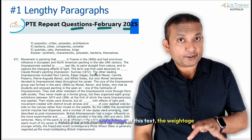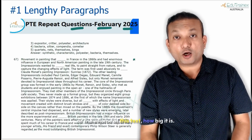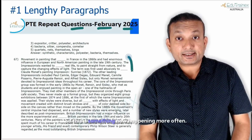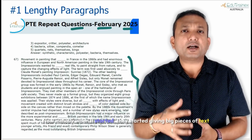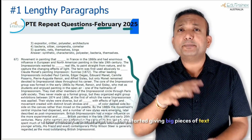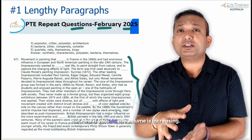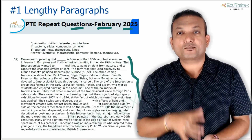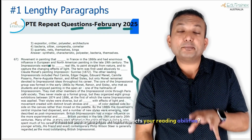You see the weightage or the volume of this text, how big it is. So this is something now happening more often. Initially, when it started, they gave big pieces of text, but it was only one or two questions. But now if you see, the volume is increasing. Massive paragraphs.